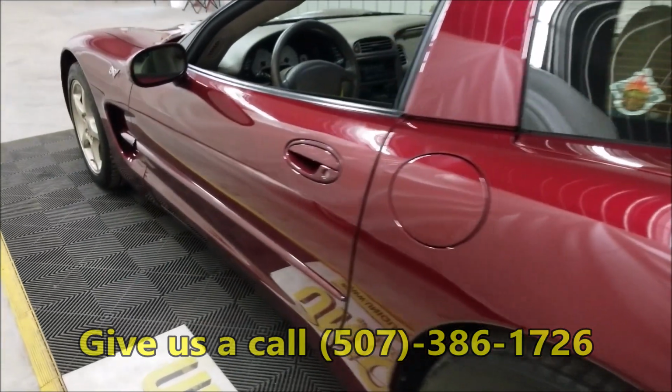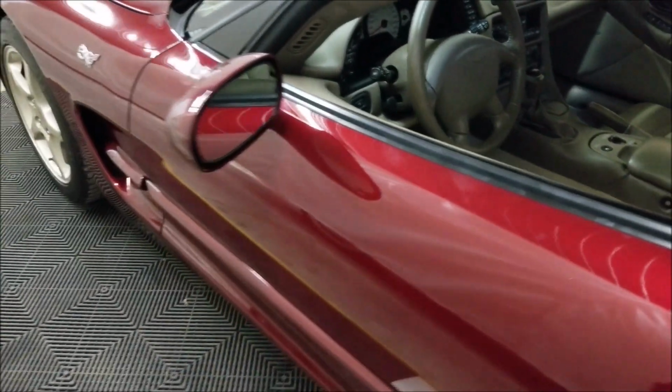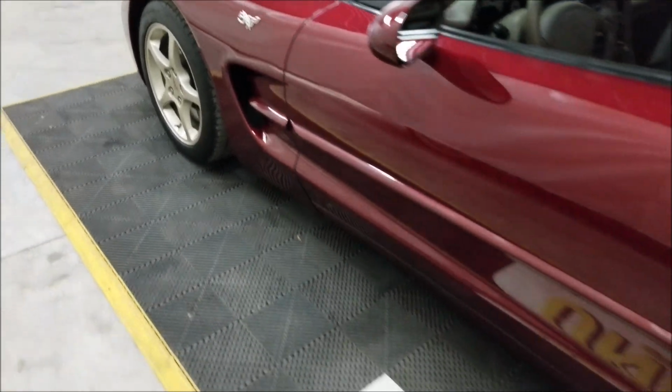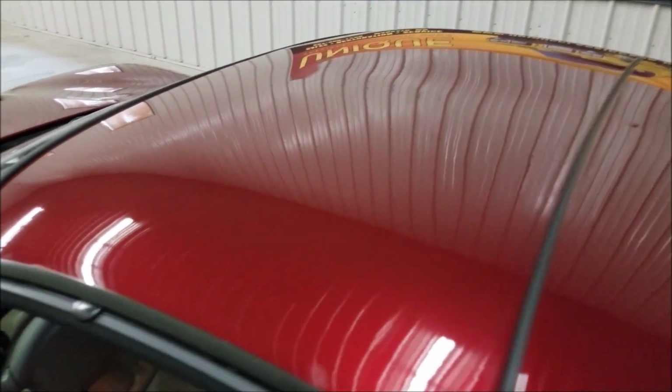As you can see up and down the sides, I don't see a lot of nicks, dings, or scratches. I got a couple smudges on there from getting in and out of the car earlier when I was checking the exact mileage and what have you. So no imperfections there, just a little bit of smudge in the paint. We'll wipe off with a little detail towel and spray wax.